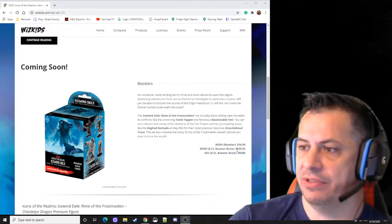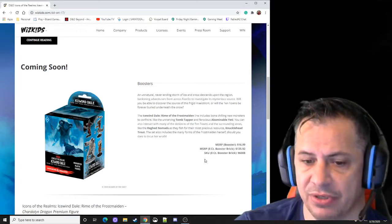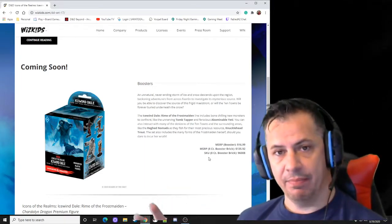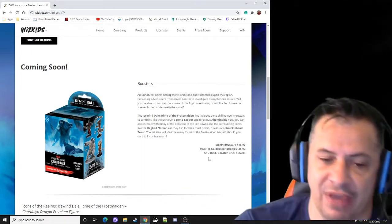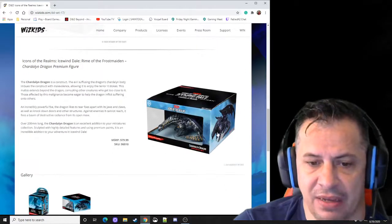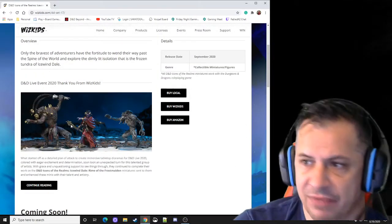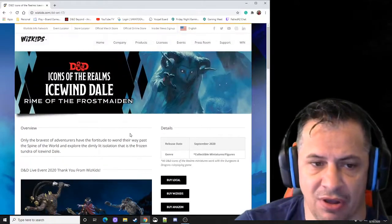If we can get out of the way so you can see here. Yep. So there you go. $16.99 is the cost of a booster. The brick, which is an 8 count, which is what I got, is $135.92. So there's just a great amount of figures in here. They look amazing. If you can see the pictures here, I mean, they're just awesome.